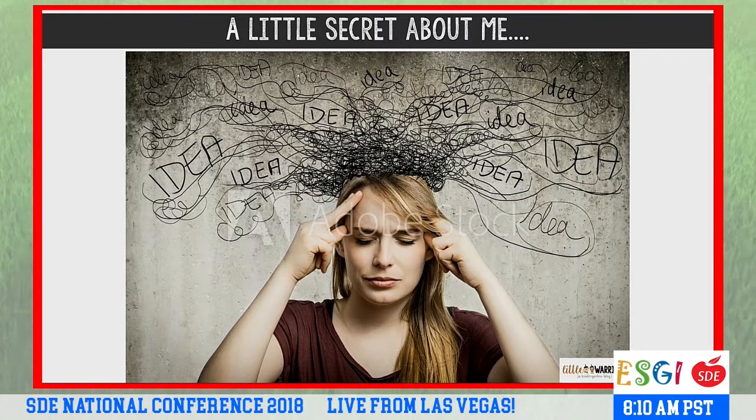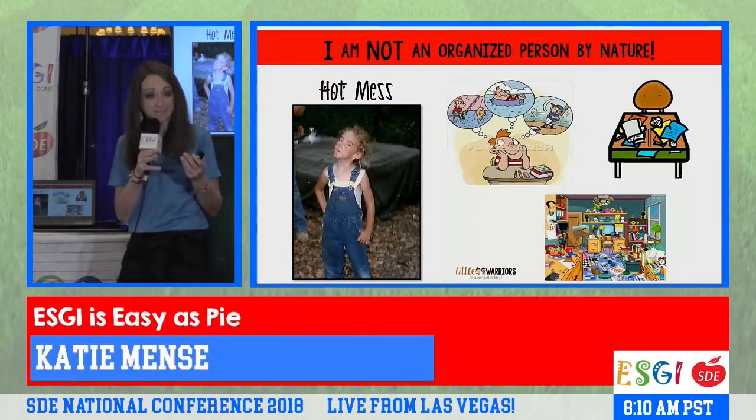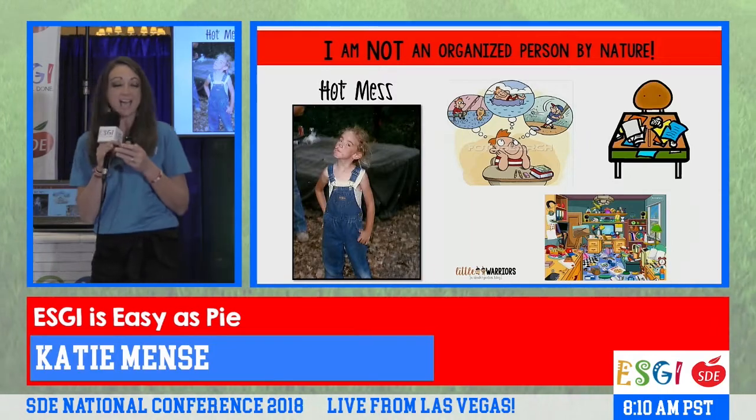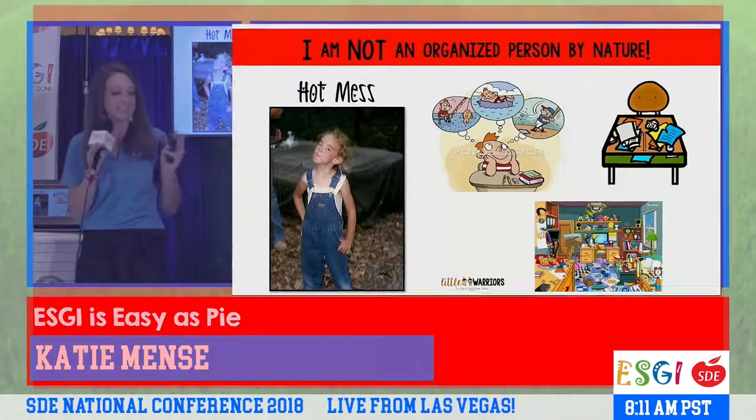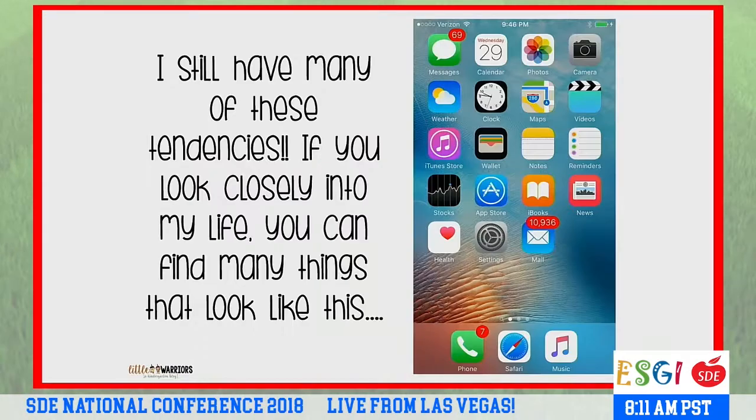And like we were talking about earlier, I am not at all an organized person by nature. My brain is constantly going a mile a minute, very easily distracted. And this is me when I was about 6 years old. It was a hot mess. I was the kid that had papers shoved in the back of their desk from 5 months ago. I was always like, I'm going to try really hard today to listen and learn everything my teacher says, but my brain would just always drift. If I wasn't engaged or interested in what they were saying, I wasn't listening. And that's pretty much what my room always looked like.